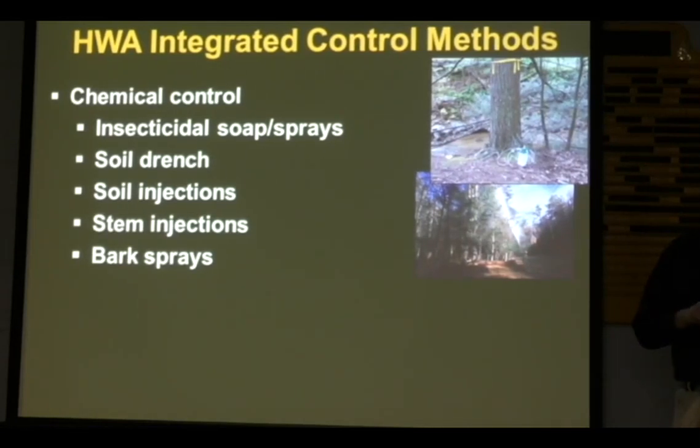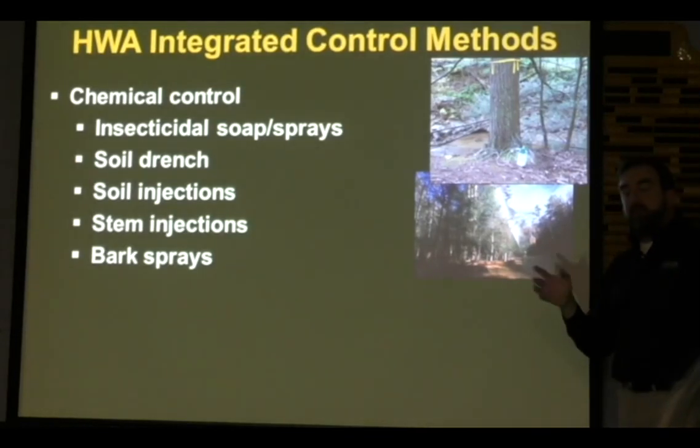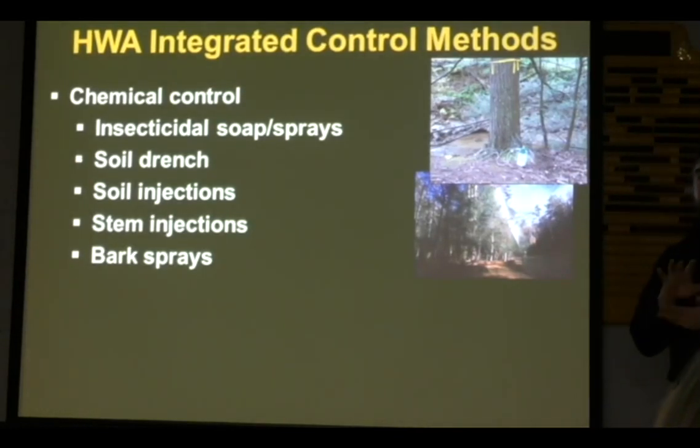What I'm not going to talk about is that anytime you use any of these, you should always follow the label and wear the appropriate protective gear. People go crazy with these labels and think, well, they say to use this much, it'll probably make sense to use 30 times as much. But actually, with most of these chemicals, if you do that, you cause other problems. Dale showed the spider mite, and if you use too much of some of these chemicals, you'll get spider mite outbreaks, and then you have another problem. So just make sure you follow the label.